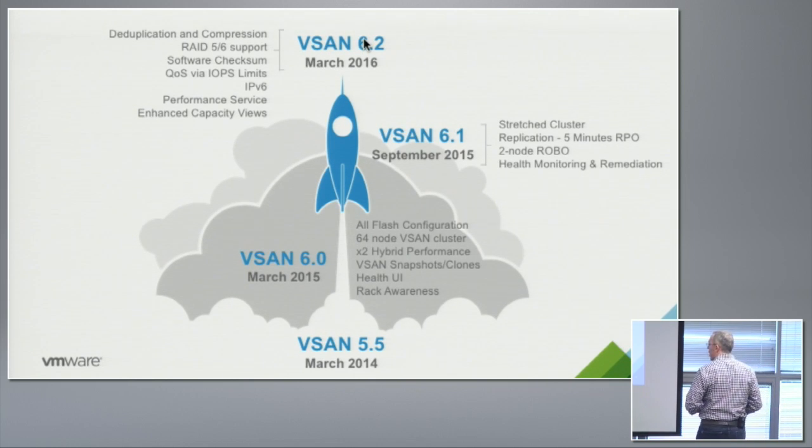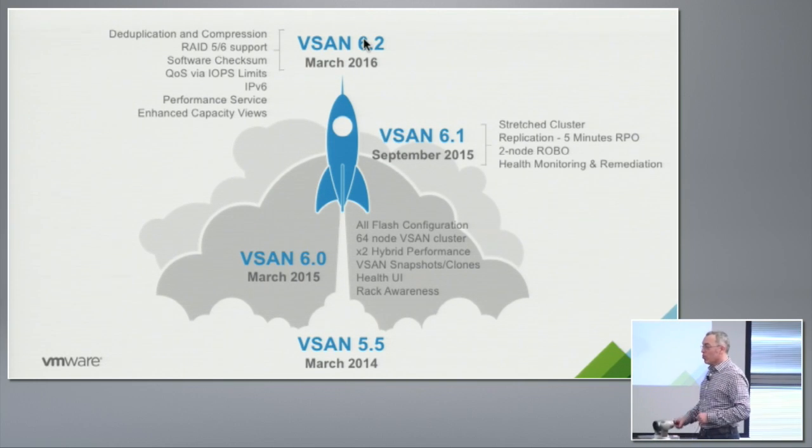We are now introducing a whole range of features for space efficiency. We support end-to-end software checksums. We'll talk about all those things in detail. IPv6, so does that include performance services? T10 DIF? No. We supported that before.